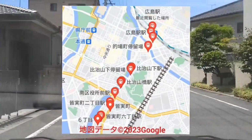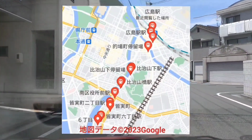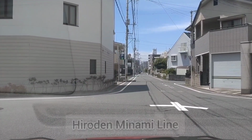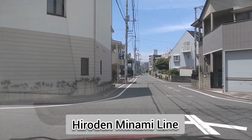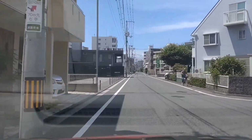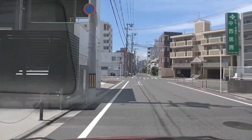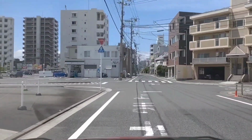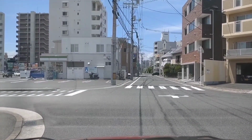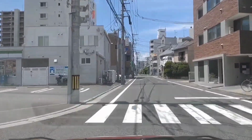The Hiroden streetcar runs almost parallel to the JNR Ujina line on the west side, that is, on the right side of the screen, across Hejiyama Mountain. This line is called the Hiroden Minami line and is still in operation today. The Hiroden Minami line connects Mitobacho stop on the Hiroden main line and Minami Machi Rakuchomi stop on the Hiroden Ujina line. The Hiroden Minami line was built during World War II to increase transportation capacity to Ujina Port. Apparently, the rails were taken from the Hiroden Miyajima line by making it a single track.